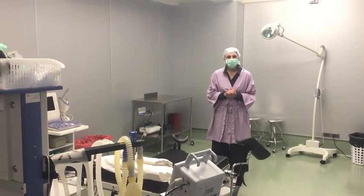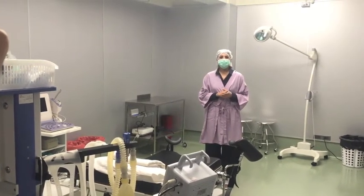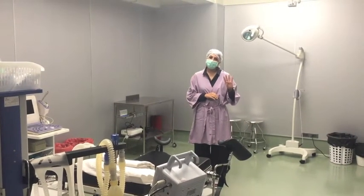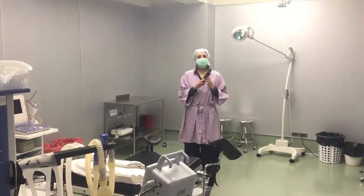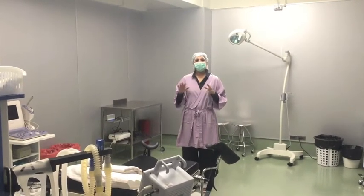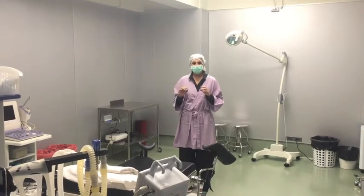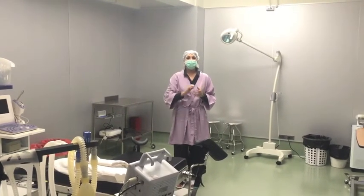This room that I'm standing in is the egg collection room. During the egg collection process, there has to be 4 key members present at all times: the doctor, the nurse aide, the scrub nurse, and the anesthetist. As you can see, our room is equipped with the latest technology of ultrasound, oxygen machine, and blood pressure machine.